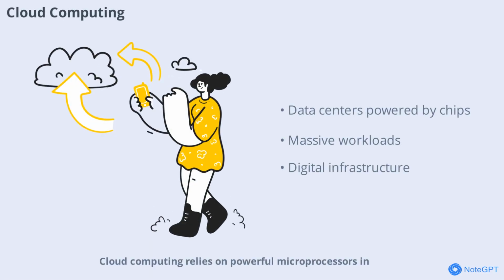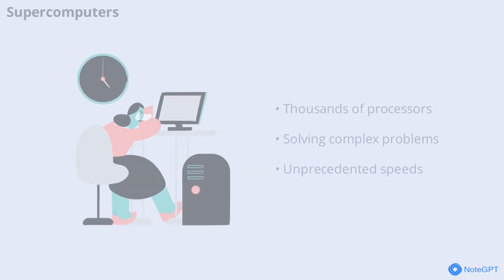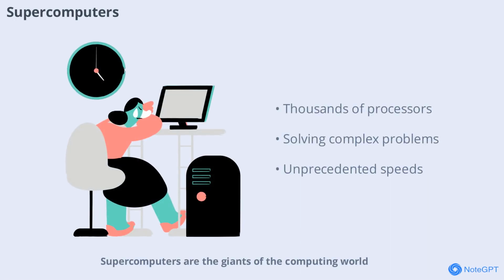Cloud computing relies on powerful microprocessors in data centers to deliver services over the internet. These chips handle massive workloads from streaming video to running business applications. As more services move to the cloud, the demand for high-performance, energy-efficient microprocessors continues to grow, shaping the future of digital infrastructure.